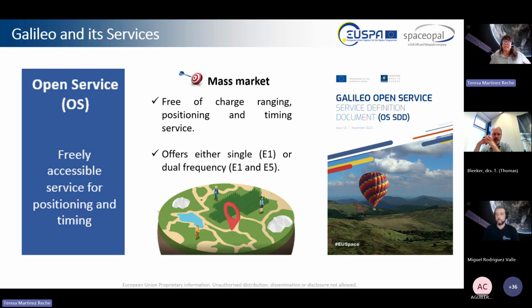For mapping applications, when it's used with a dual frequency receiver, it can typically achieve accuracy in the order of the meter. So it's in many cases very suitable for mapping and applications where this level of precision is enough. We will see the application part later.